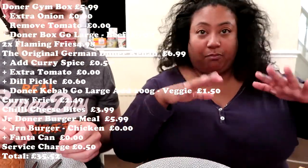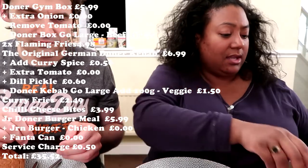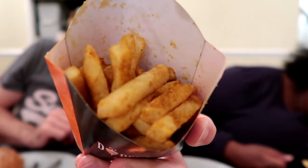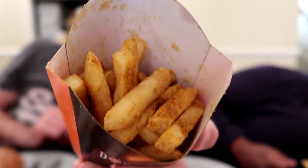And I ordered a whole range of things. So Mark wanted the curry fries. There we are. So they're regular, they almost look like McDonald's chips, but they're actually regular fries, but they've got the curry sort of powder on them. And these are quite tangy. I do like these. They have a very subtle curry flavour to them.